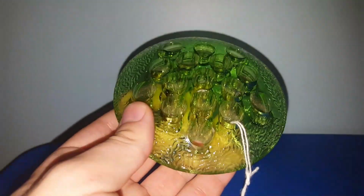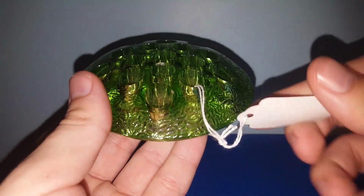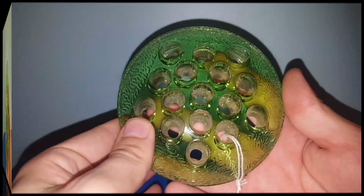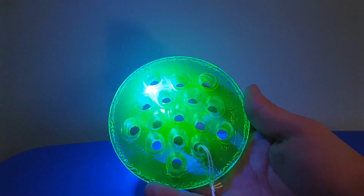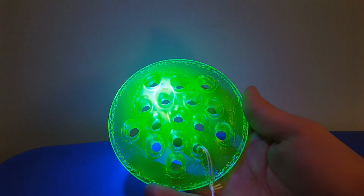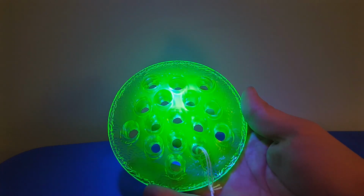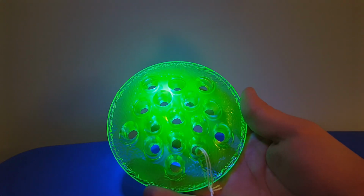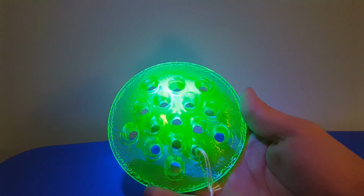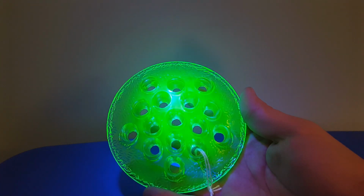Now this was a really fun find. This is a flower frog, a glass one. I did pay $8 for it. But what's really neat about this piece, it glows under the black light. Look at that. Isn't that cool? I am beyond thrilled that I had my black light with me at the time, so I was able to test this. So that also will be available at a future sale.